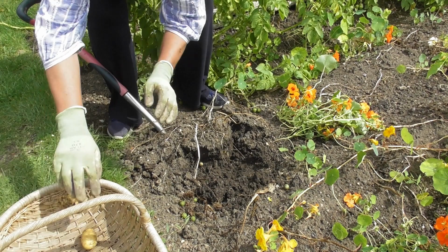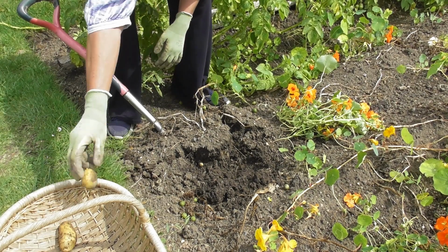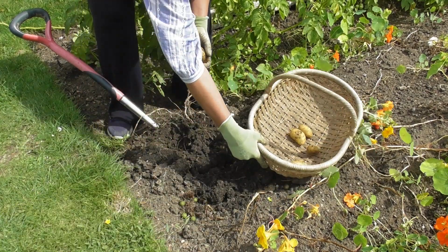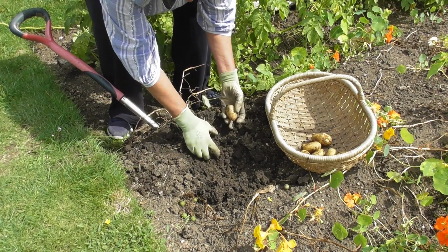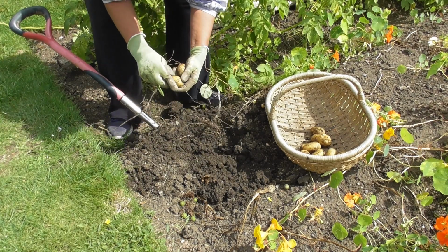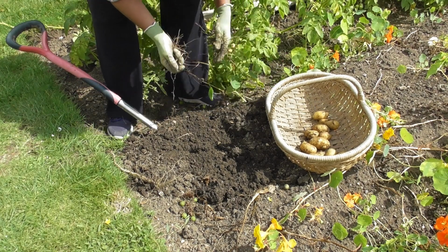Now, like I said, this is Charlotte. That one's had a bit of light exposure, so it's gone green. Don't want that. Lovely, lovely, lovely. Let me put that there. So can you see that there? I don't think I've grown Charlotte for 7 or 8 years. I've grown this one called Anya, which is a sort of a fingerling, which I love. I just wasn't able to get hold of seed potatoes for it this year. Well, not organic ones anyway.